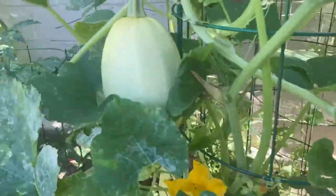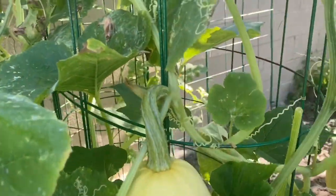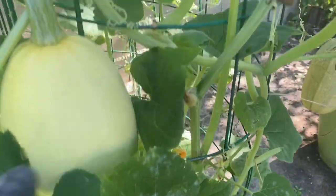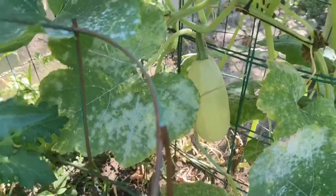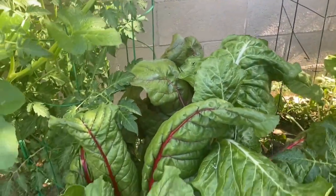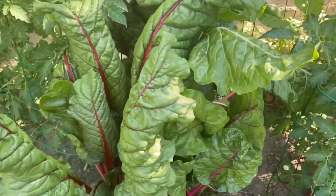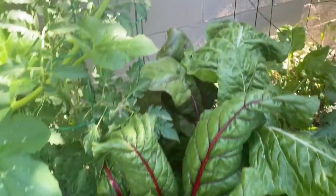So I know I planted a variety of different squash, so I can't even begin to tell you what kind this is, but it's definitely different from the other varieties that I have. So we have some squash. The tomatoes are doing really good. The chard is doing really good. I've actually clipped and cooked and eaten some of this chard already. So this is doing good.